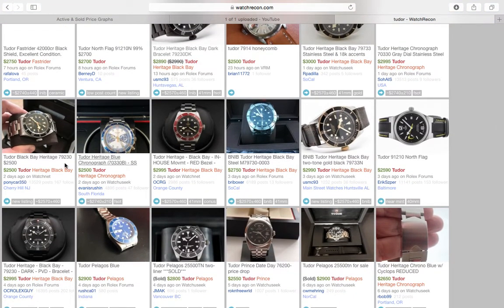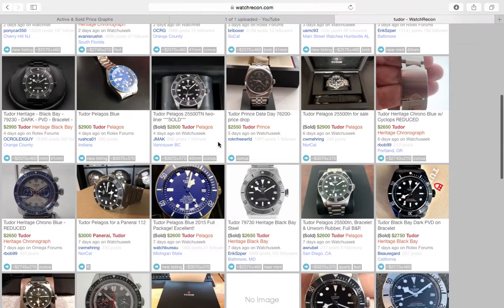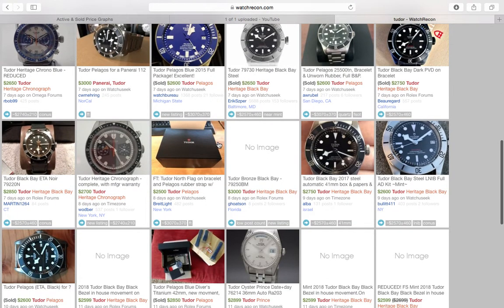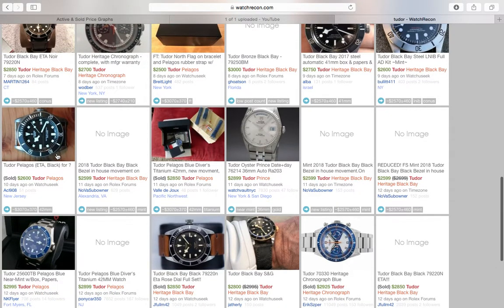The Heritage Black Bay, those are really great bang for buck watches. I would just stick with the ETA movement. I would avoid the in-house one, because when you have to service it, it's pretty expensive. Just stick to the ETA movement, easy to service. The thing is built like a tank, extremely durable, extremely reliable. You can't go wrong with that. There you go, Tudor Pelagos ETA. That's a cool watch. I really like the Pelagos.